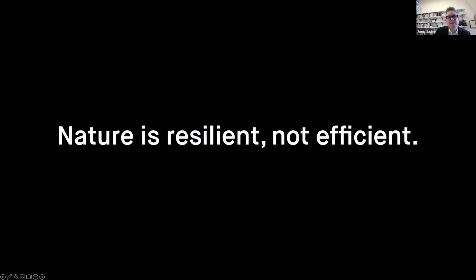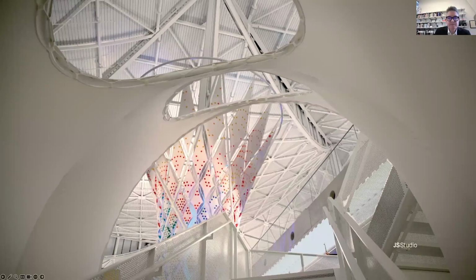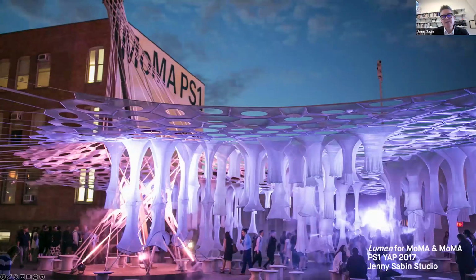We integrate the premise that nature is resilient, not efficient, into our thinking and processes analogically. And we also embrace transdisciplinary design with, as I've just mentioned, a focus on problem and knowledge generation over immediate problem solving, through collaborative design processes that are generative and evolve over time, with specific applications that result from that process. So with strong links to my lab here at Cornell, the fundamental driving mission behind my practice and research is to create resilient, science-driven, and transformative spaces with and for diverse communities.